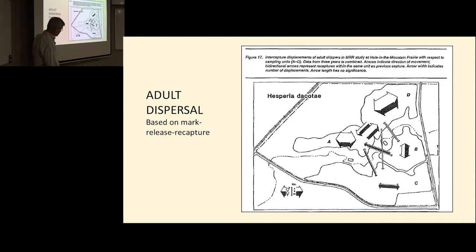This was mark recapture work. This means most of the recaptures were within the same unit that they were marked in. These transfers between units were relatively uncommon, except for here, which was really not much of a separation in habitat.